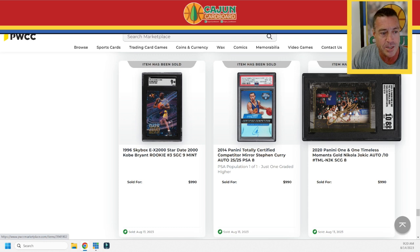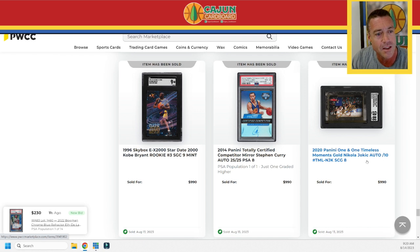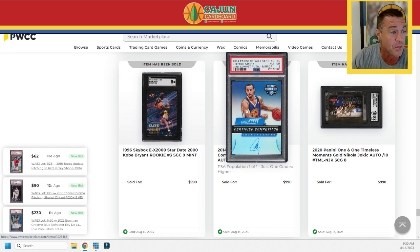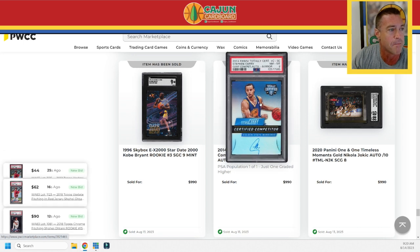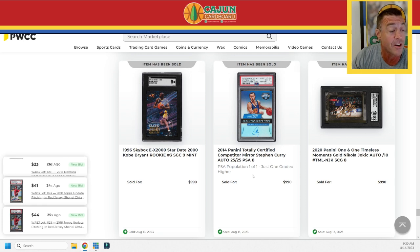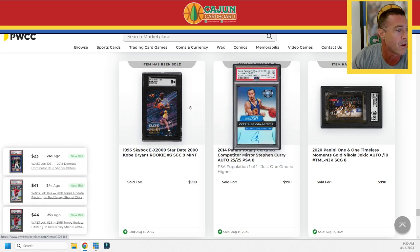There's that aforementioned Timeless Moments 2020. This is Jokic shooting a little half hook. How exciting is that? It's timeless. Serial number to 10. It is an SGC 8 with a 10 for the autograph. $990. We're still not to $1,000. Steph Certified Competitors blue. It's blue everywhere, but it's a mirror. PSA 8. It is serial number to 25 out of 25. It's a pop 1. There's only one graded higher. It's a good looking autograph card right there.